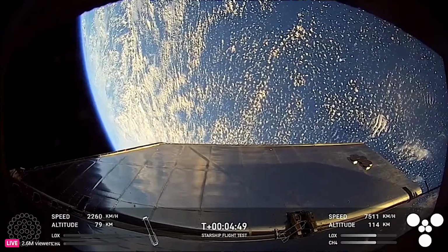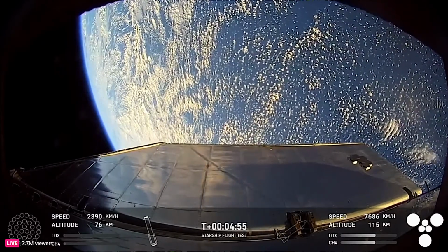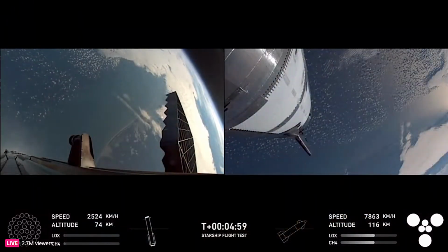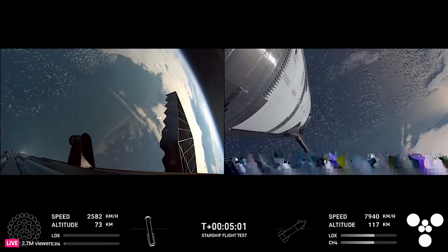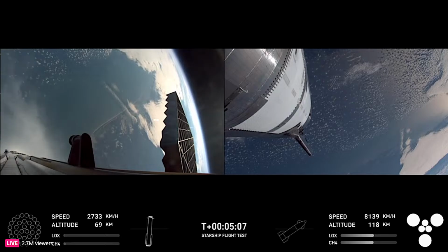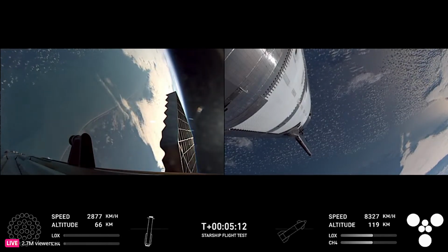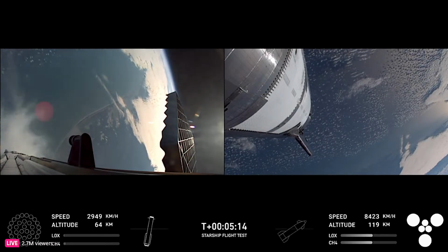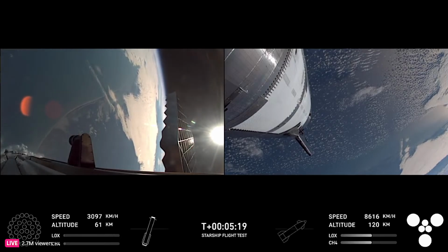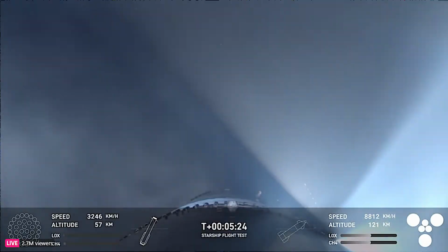Some great views there from the ship of Earth. That looks incredible. Now, Starship's ship is still firing its engines right now. Starship trajectory nominal. You can follow along the telemetry, the altitude in the bottom left-hand corner for the Super Heavy booster, as well as the bottom right-hand corner for the ship. And these views are just amazing.